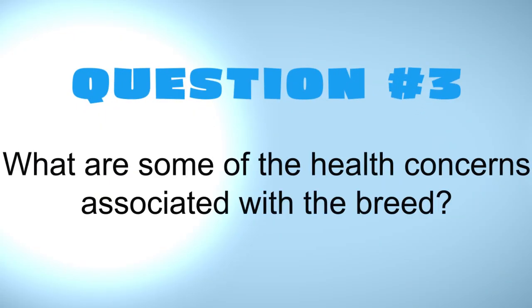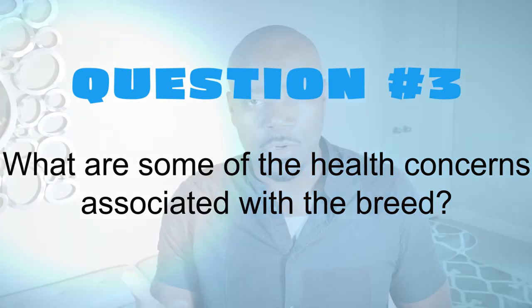Question number 3. What are some of the health concerns associated with the Yorkshire Terrier breed? Luxating patella. One congenital problem found in Yorkies is kneecap dislocation. Under duress, the kneecap slips out of place, causing your dog to limp or to refrain from walking for a few minutes, though this soon returns to normalcy on its own. Rest and physical therapy can help your dog to overcome this to some extent. However, surgical correction can be carried out for a more permanent solution.